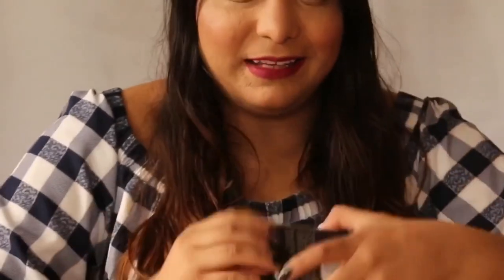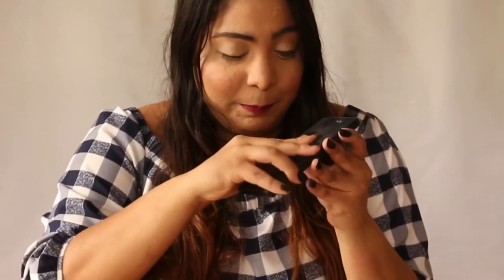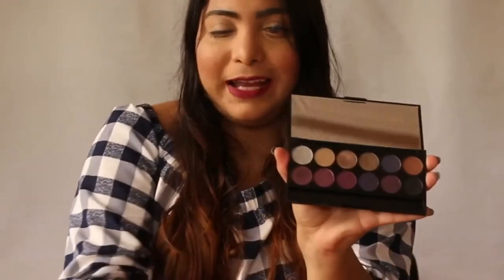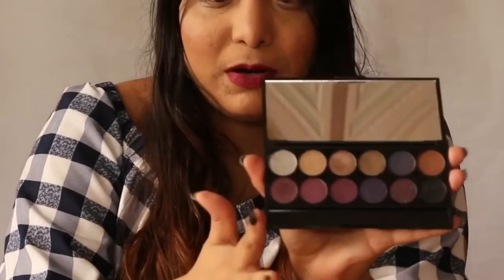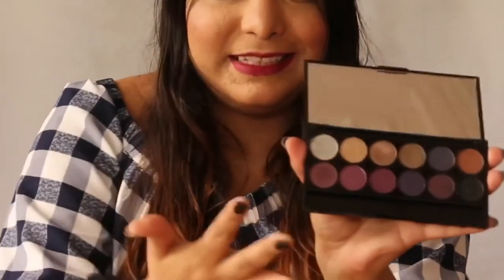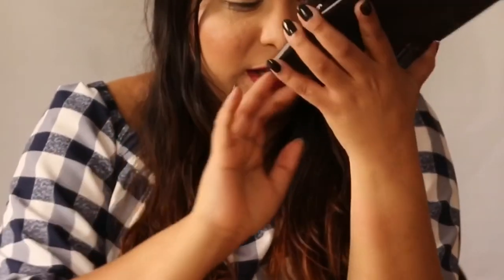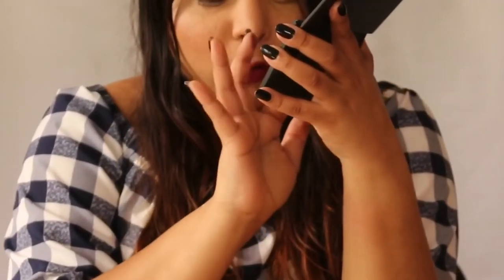Next is this Sleek Cosmetics Vintage Romance palette. I already used this palette because I had an event, but this palette is perfect for fall. It has all the right shades, the shimmers, the burgundies, the purples. It's one of my favorite palettes that I own, and it's so freaking pigmented.